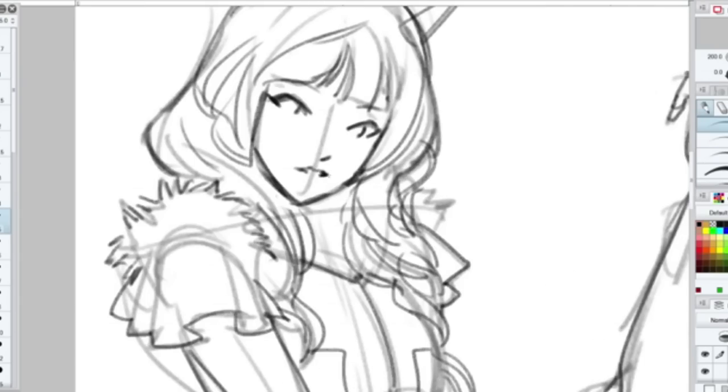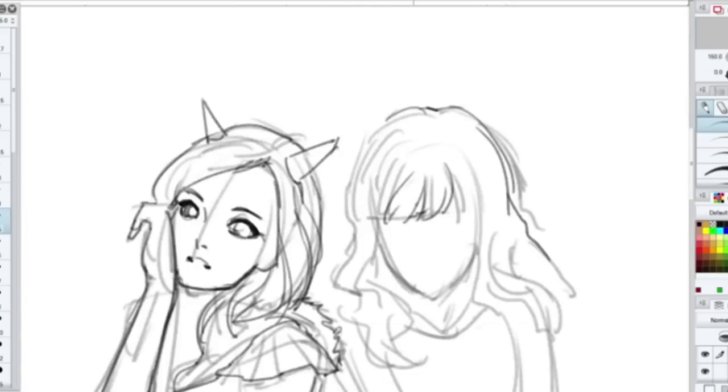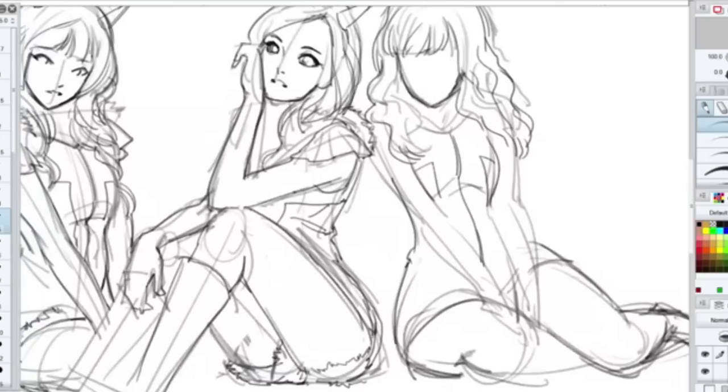I hope you guys learned something from it. I know it goes kind of fast, but think of it as stages, you know, line stage, blocking in the flat colors, the shadows, lights, things like that. You'll learn something. If not, just sit back, relax, enjoy the music, enjoy the show, okay?